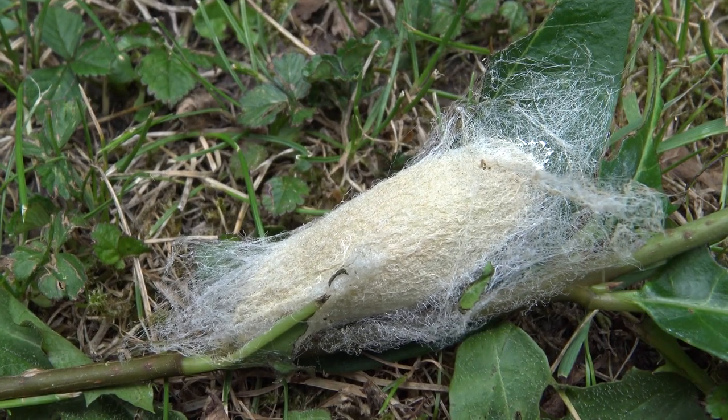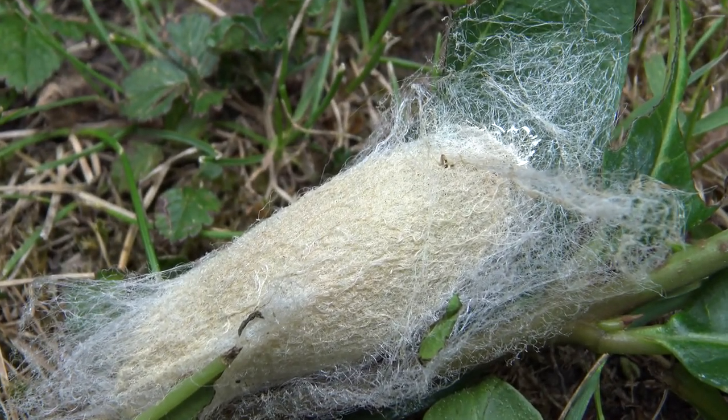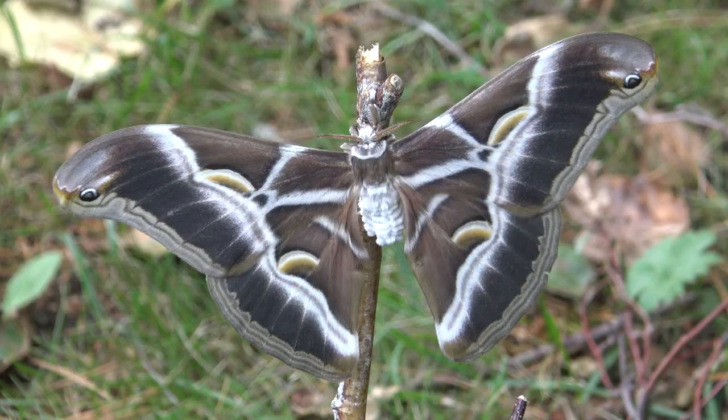And now we have the cocoons, it was time to wait once again. Four to six weeks is enough. And then we can finally see some moths.